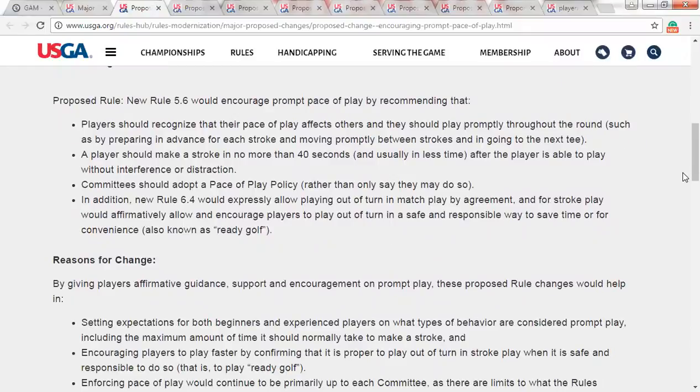So players should recognize that their pace of play affects others, and they should play promptly throughout the round, such as by preparing in advance for each stroke and moving promptly between strokes and going to the next tee. A player should make a stroke in no more than 40 seconds, and usually in less time, after the player is able to play without interference or distraction. Committees should adopt a pace of play policy, which is different than now, which says they may adopt. So basically, they're asking us to adopt a pace of play policy, which we have.